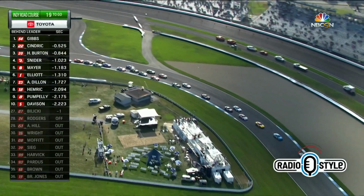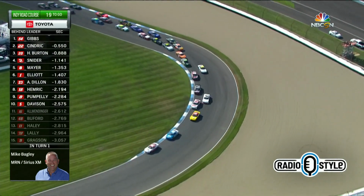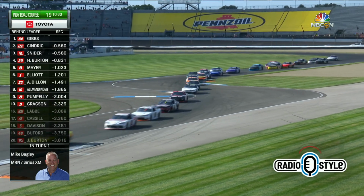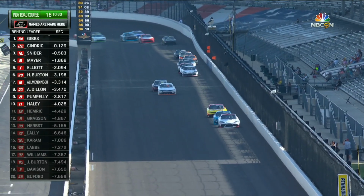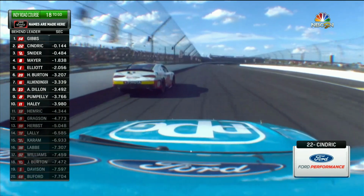You got Cindric away with second, and they are stacked up now from third on back. Here they come to the right-hander. This is turns 3 and 4. Right now as they work through 5 and 6, it's all Ty Gibbs and Austin Cindric, the front two, as everybody snakes their way to the back straightaway. AJ's looking for another spot, isn't he, Rick? Sorry, I didn't mean to step on you, but we thought he'd be on the defense. He's still on the offense, while out front, Cindric's out of line.